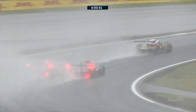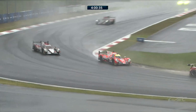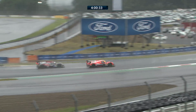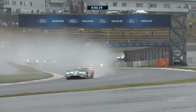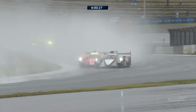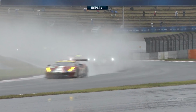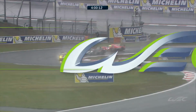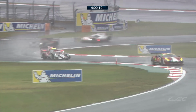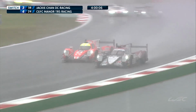Oh, and running out wide there, one of the Manor cars. That's the number 24 machine of Ben Hanley going around Ollie Jarvis. So Jarvis in that 38 car is struggling for grip with the Jackie Chan DC Racing machine. They're behind Stefan Mucker and the Ferrari of Alessandro Pierguidi. Take a look again. Is there a touch? Oh, the tiniest of touches there. There's almost room for Hanley to get through. Luckily, it seems no damage done to either car. I don't think there was even bits missing.